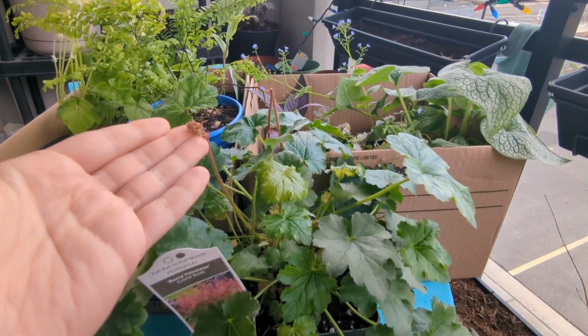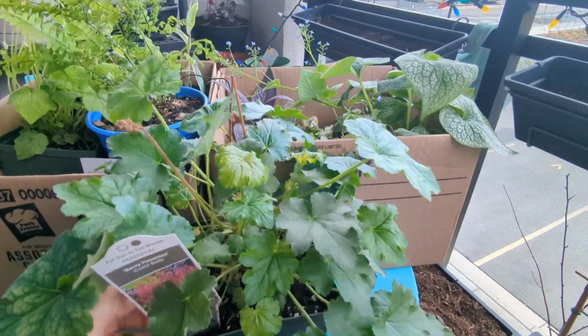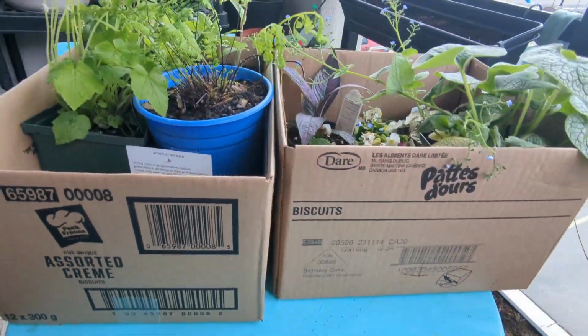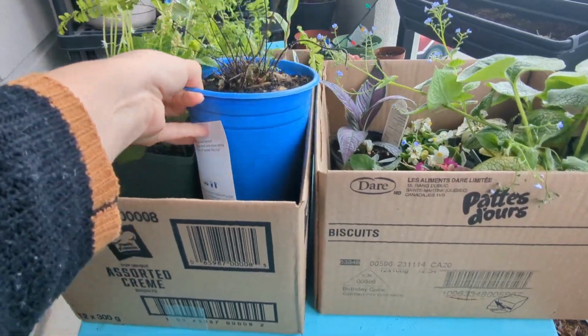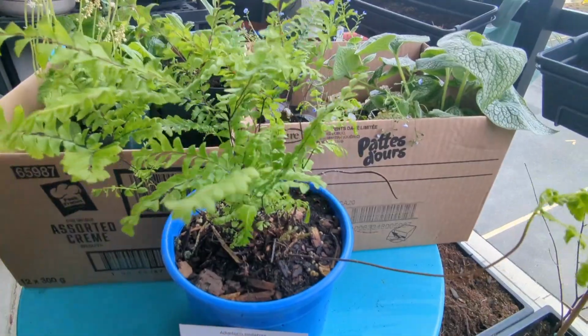And it already has a little pink flower. The other one has pink flowers too, but this one has really nice green leaves, nice foliage. And these are all pretty much foliage plants that can do well in shade. That's kind of the theme of today.